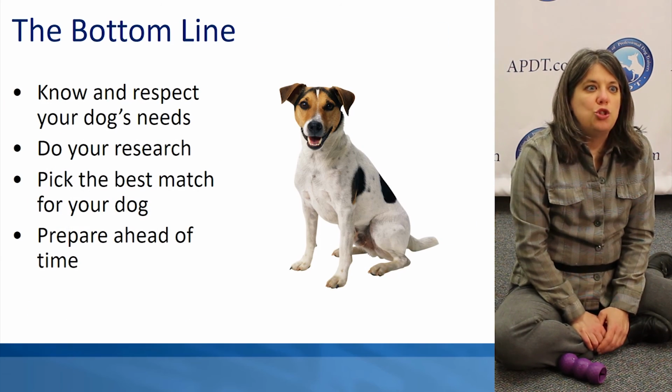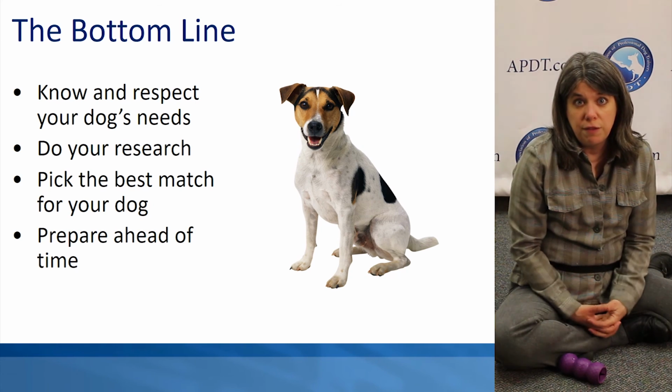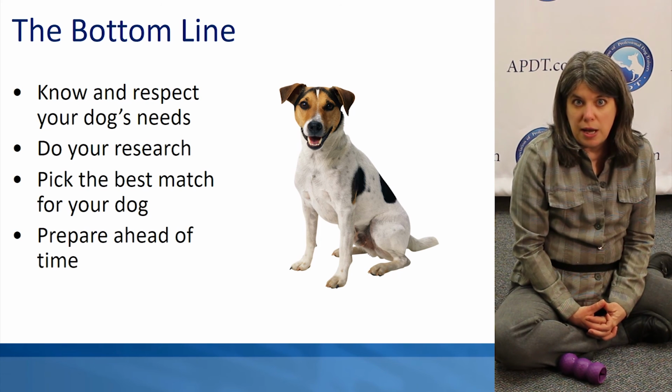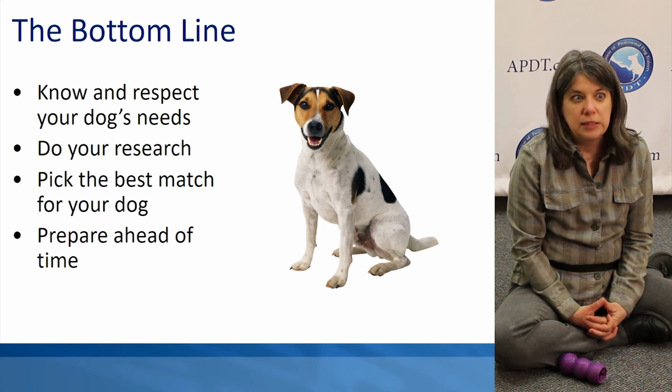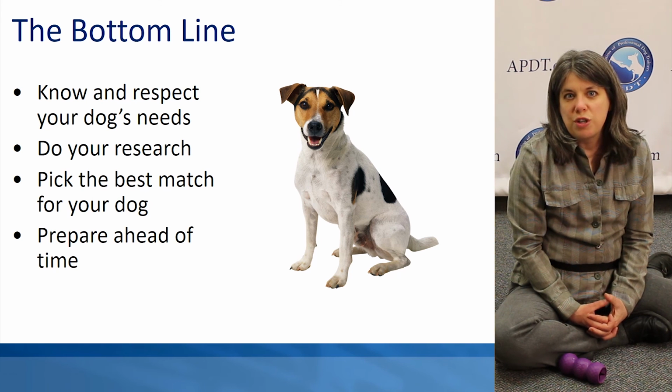The bottom line is you want to know and respect your dog's needs. You want to do your research about the facility and actually go there to take a look around and see if it's what you expect. And then prepare ahead of time with your dog to make the stay as stress-free as possible.